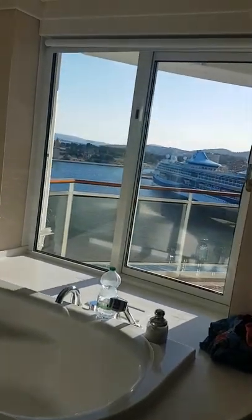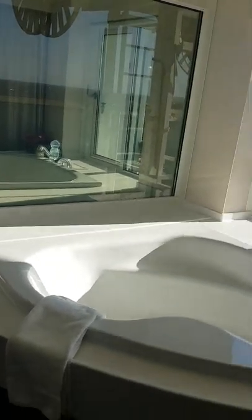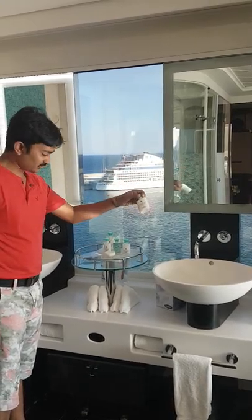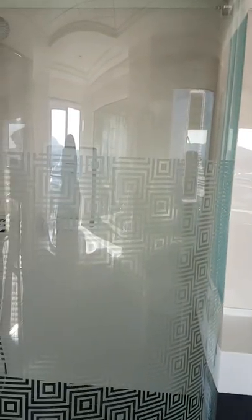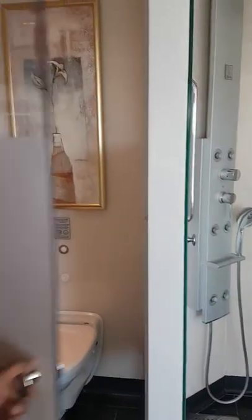Now we are in the bathing area. This is the huge tub, which gives you a panoramic view of the sea and of the deck, both. Then we have this. From here also, while you are brushing, you can see the sea, everything here. And they give you all the Bulgari products. This is the bathing area. See, it's huge. This is the toilet.